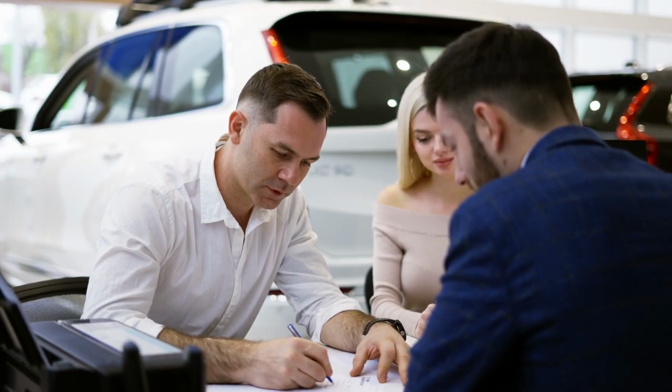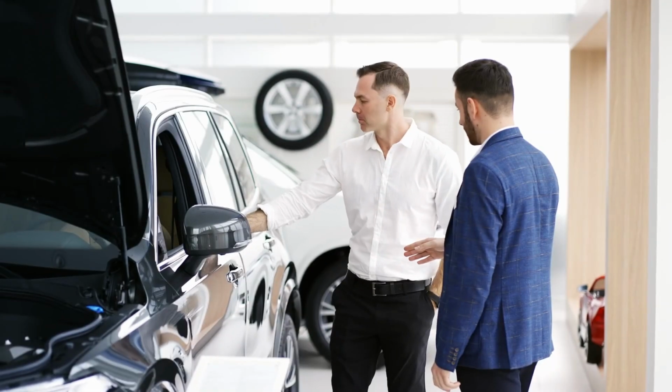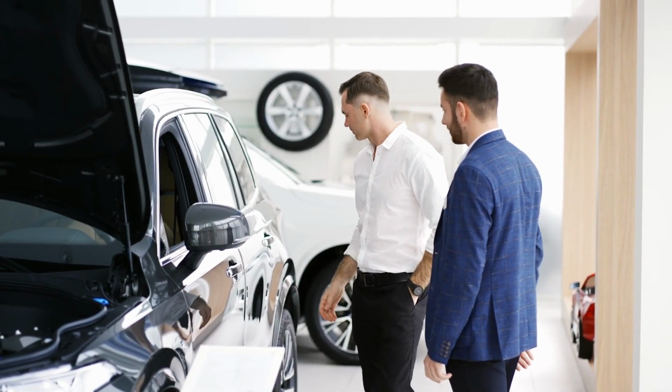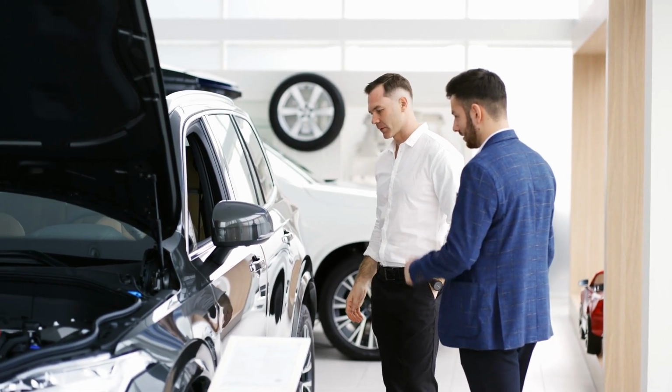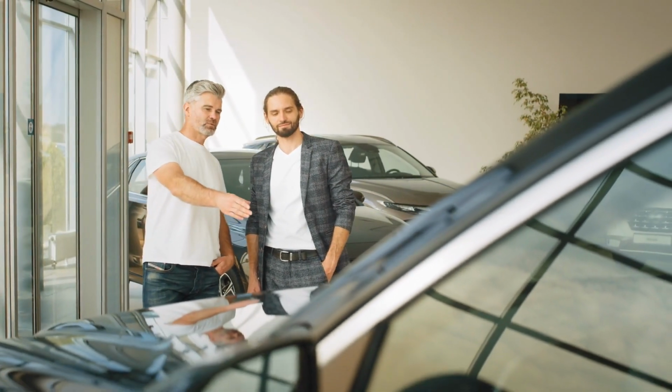While registration and taxes may not be as expensive as other car-related costs, they are recurring expenses that add up over time. Some states also require smog or emissions tests, which can add additional fees to your annual costs.